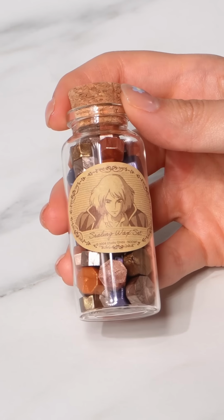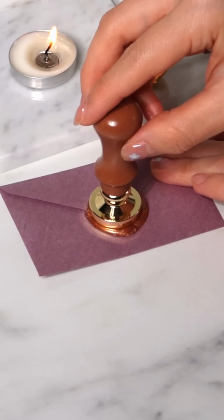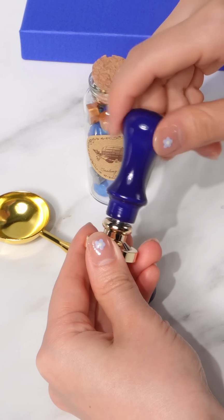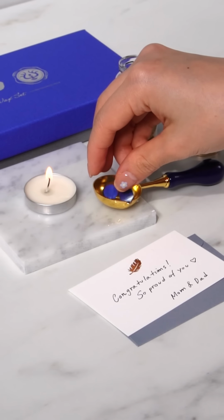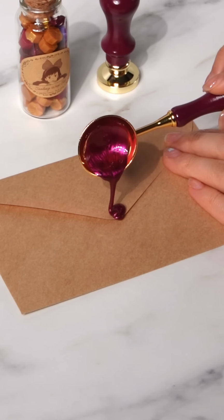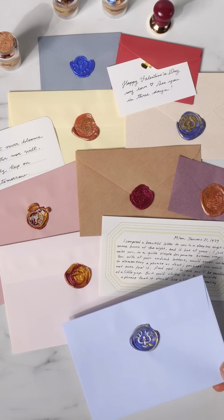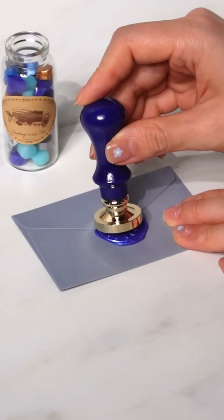Studio Ghibli now has a kit for wax seals that stamps beautiful designs of Howl's Moving Castle, Kiki's Delivery Service, and Castle in the Sky. The box includes a 25mm stamp, a handle, a spoon, a candle, and a jar of wax beads. After adding a few wax beads to the spoon, slowly melt them on the candle and pour the melted wax. Safely place the stamp on the wax to seal a letter, or seal onto a non-stick surface if you plan to use them for later. A subtle yet very enjoyable way to express your love for Studio Ghibli.